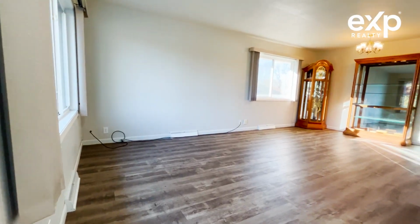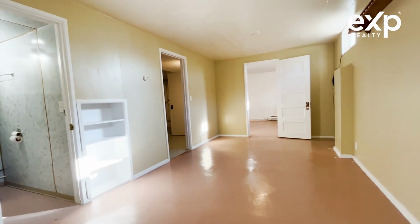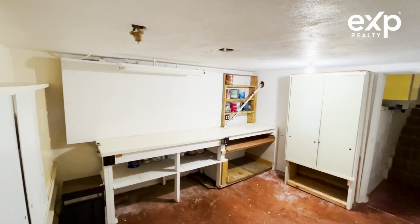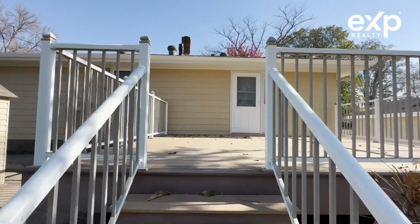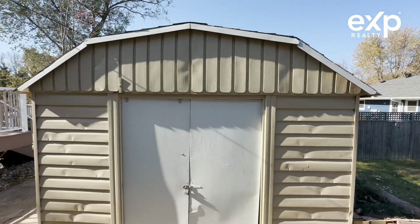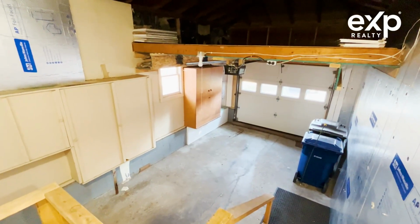The main level features a living room, eat-in kitchen, two bedrooms, and a full bathroom. In the lower level, you'll find a family room, a utility and laundry area, half bathroom, bonus room with closet, and workshop area. You'll love spending time on the beautiful composite deck overlooking the backyard and will be most appreciative of the added space for storage and projects in the backyard shed and detached 24x16 insulated shop, in addition to the single stall attached garage.